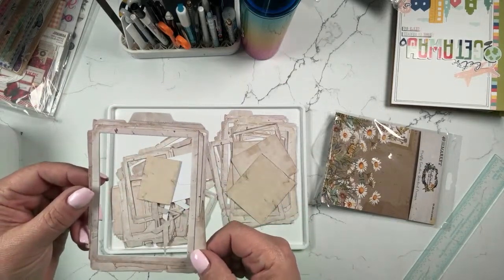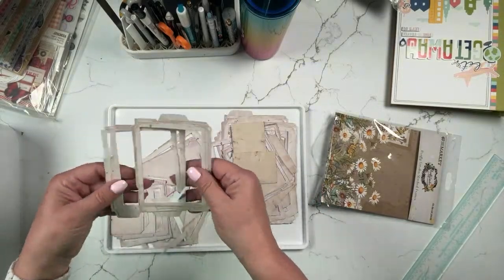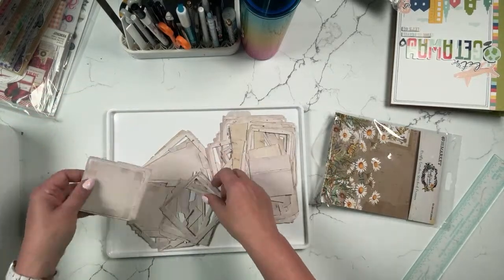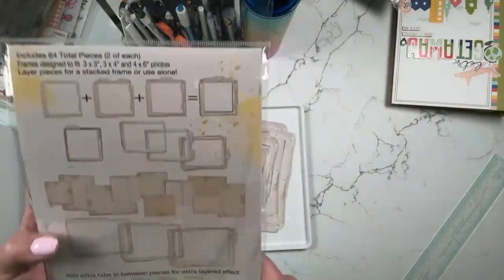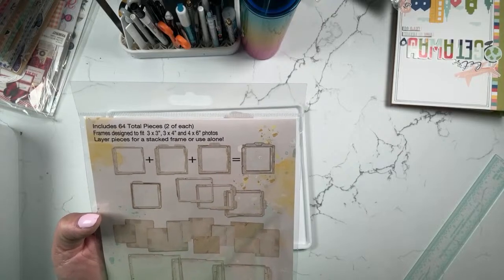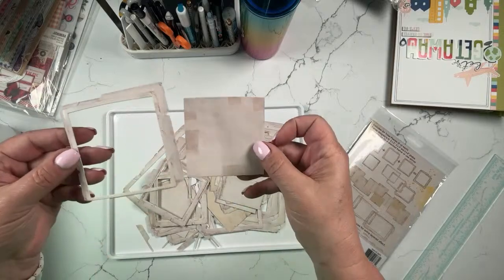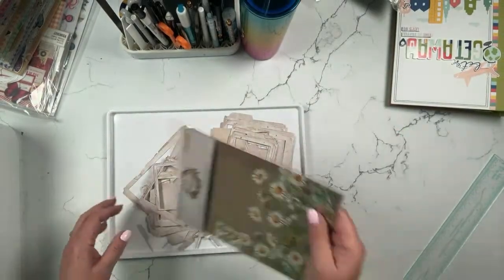These can be used either portrait or landscape, right? You could turn them either way. So pretty basic, but they're just beautiful frames that were great for layering with the rub-ons or layering with the laser cut pieces, the chipboard words, the ephemera, what have you. So 64 pieces there. And oh, I know what they're telling us here. Frames designed to fit 3x3, 3x4, and 4x6. Layer pieces for a stacked frame or use alone. So when they say that, there and there, you could layer those pieces for a stacked frame, or there's your frame. You could use that for something else, journaling or a mat for a photo or something like that. Okay.